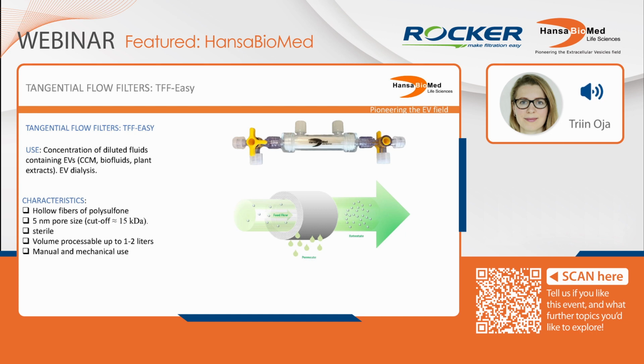And as I mentioned before, TFF cartridges are very good to fractionate different sizes of molecules. So if you want to work with the small EVs like exomeres, then this cartridge is perfect.